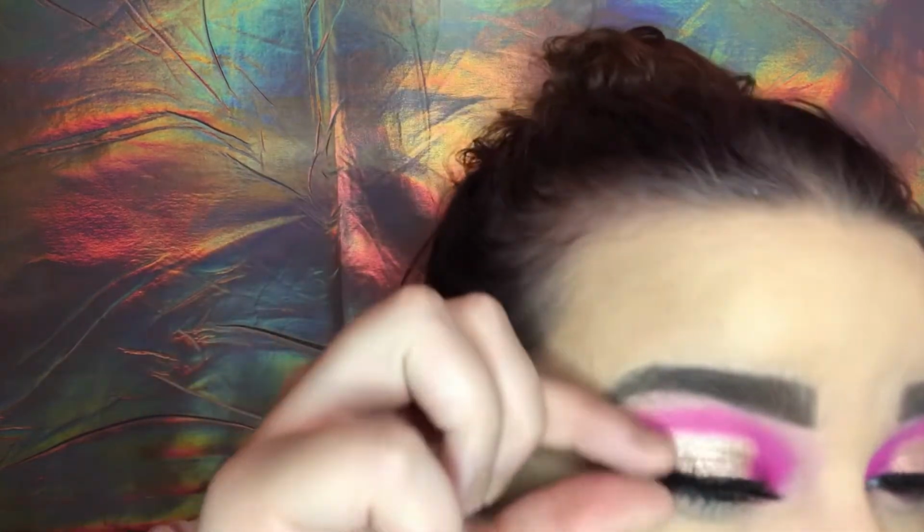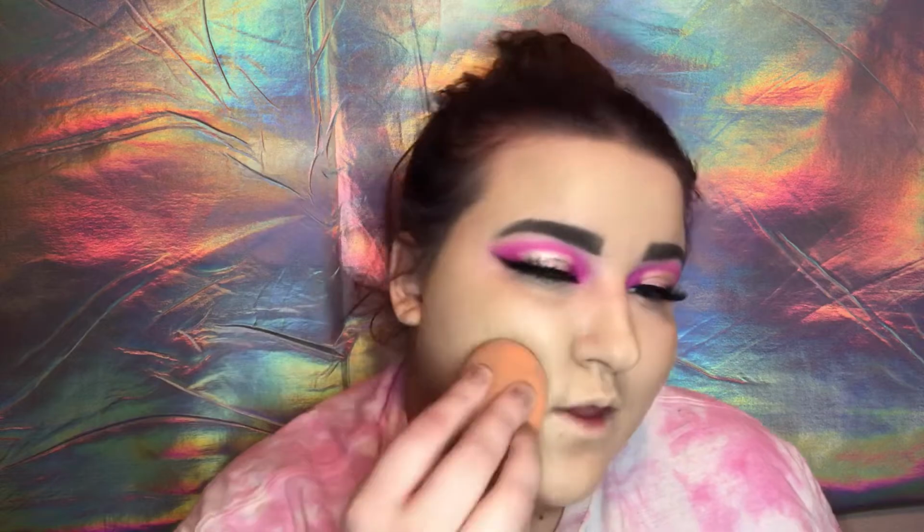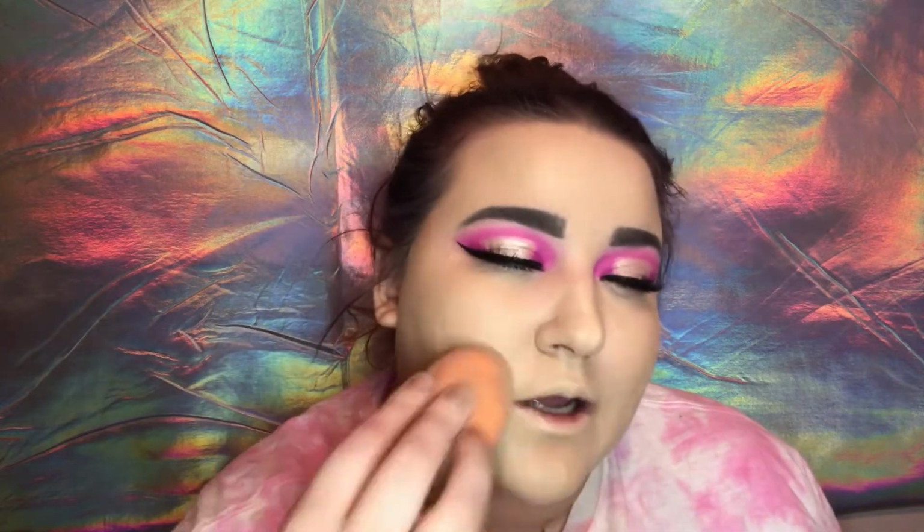So now that that's on, I don't do under my eyes because I'm going to go in with concealer there. I'm going to add just a few more little spots to my face that I think need just a little bit more coverage, I guess. There's hair stuck in my eyelash. My sponge is almost dry, so good job. I got it wet way before I needed it because I didn't want to forget.